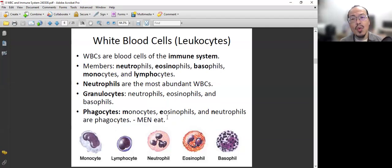What you need to know is who they are, right? You need to know what's a member of the leukocytes or white blood cells, and what's their feature. Among all these five, three of them, neutrophil, eosinophil, basophil, are called granulocytes, because they have a lot of granules in them. What's that granule? This granule is like a pocket of bullets. Once they get irritated, they will release it. If there is any bacteria, they will release those bullets.